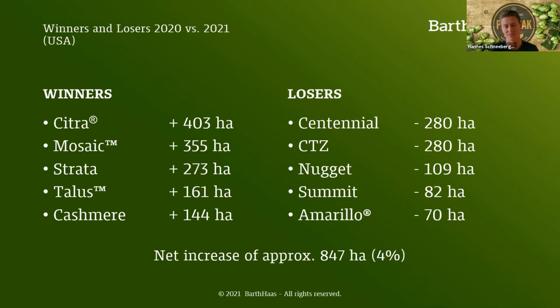So the good news is that most hops seem to enjoy the heat. Just the babies, so the newly planted hops in their first year, performed a little bit worse than in the previous years, but overall the crop is really looking good as in yield, but also in hop quality.